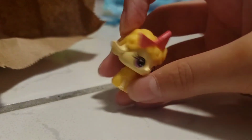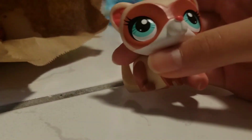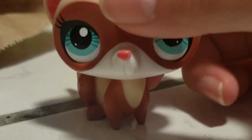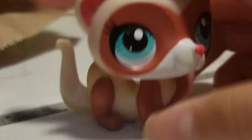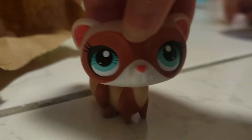Yes. Next one. It's a tiny one. Oh, it's a sheep, or a tiny lamb. Why is the bow like that? I don't know why, but it's so cute. So, this next one is a... Ew! Actually, I like it. What is this? A ferret? I don't even know what this is. A squirrel? It looks like a squirrel. Okay. This one, yeah. Bye-bye. These pets are kind of weird.